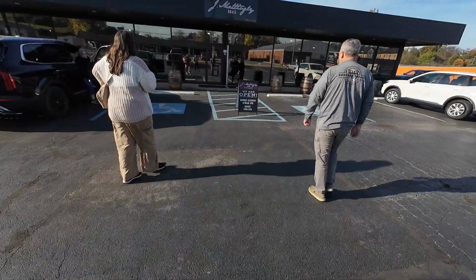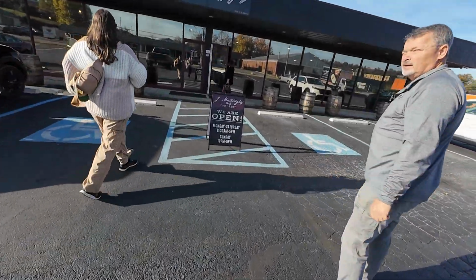Right across the street from Buffalo Trace is J. Mattingly. J. Mattingly. We've had one bottle, which has not been on our review board as of this point. Not yet, but by the time this comes up, maybe it is.